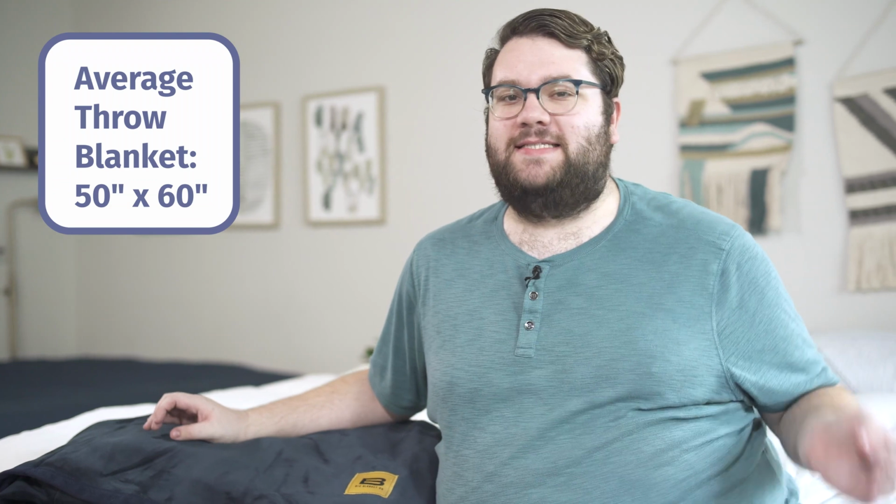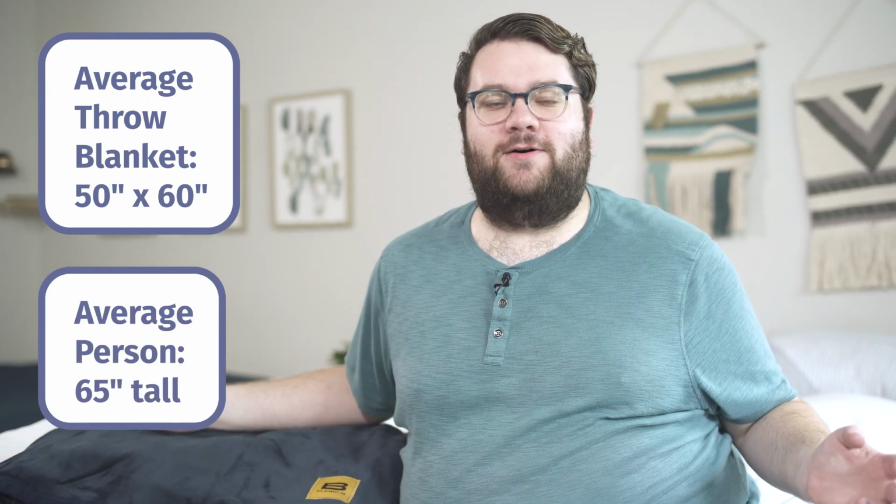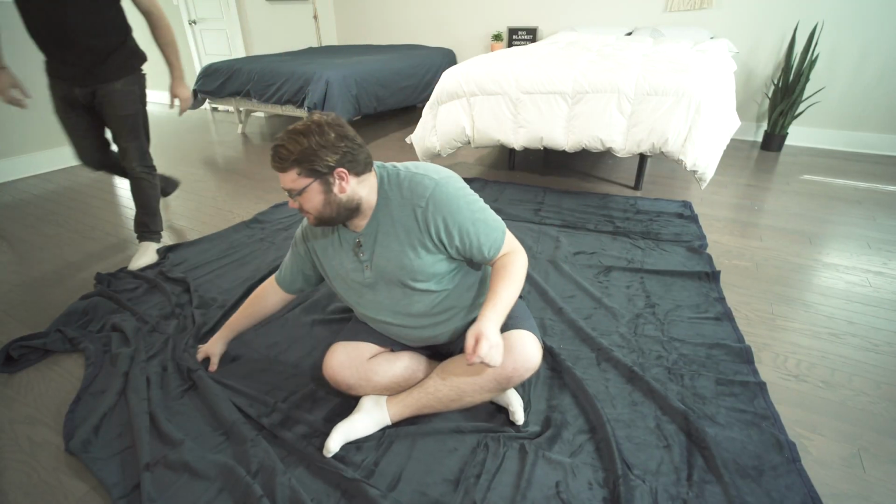So the question is, why such a big blanket? Well, the fine folks at the Big Blanket Company found that the average throw blanket measures 50 by 60 inches and the average person measures 65 inches tall. And that's a bit too small for them, so their solution to this problem, a 10-foot by 10-foot blanket. The Big Blanket Company wants customers to forget about small throw blankets, and they really prioritize their customers feeling maximum levels of comfort and coziness with their big blankets.